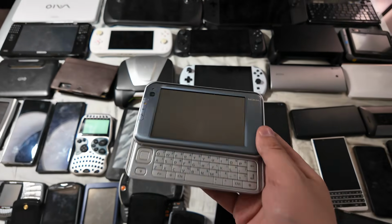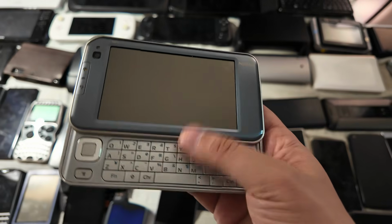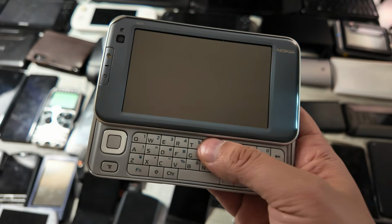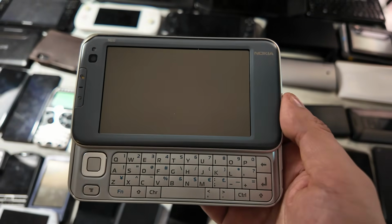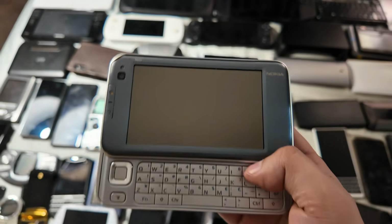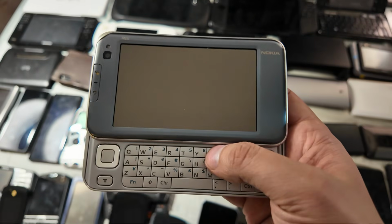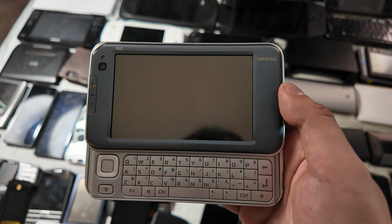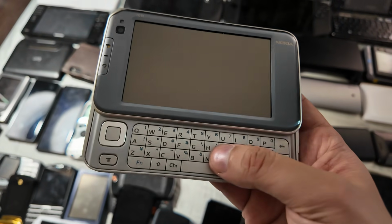This is the Nokia N810. It's from 2008. It's actually not a phone. It's more like a tablet, but it really was advertised as an internet appliance, like a web browsing device. Because you've got to remember, back in 2008, web browsers on phones weren't very good. Even on the iPhone 3G or whatever, the web browser wasn't very good back then. And when this device came out, it was considered to have one of the best web browsers on the market. It ran Maemo, which is I think a custom version of Linux. And yeah, it had a pretty good web browser for the time.